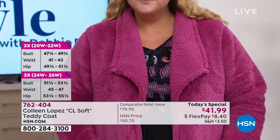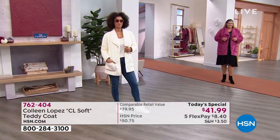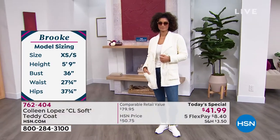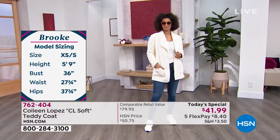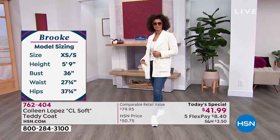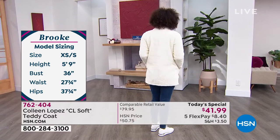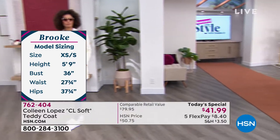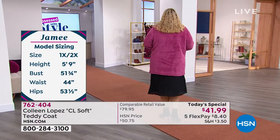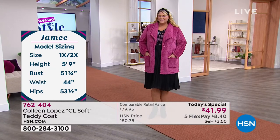Jamie came out in this beautiful, beautiful red violet. This red violet is a pretty, like, raspberry color, and is so beautiful. She's in the size 1X, and then Brooke is in the extra small, small. That's her size, but she's wearing the actual small. She's 5'9", 36 inches in the bust, 27 and 3/4 in the waist, and 37 and 3/4 in the hips, striking on Brooke. Don't skip out on this ivory. It's chic. And then if Jamie wears the 1X, because she's a 1X, 2X, she's 5'9" as well. It's 51 and 3/4 in the bust, 44 inches in the waist, and 53 in the hips.